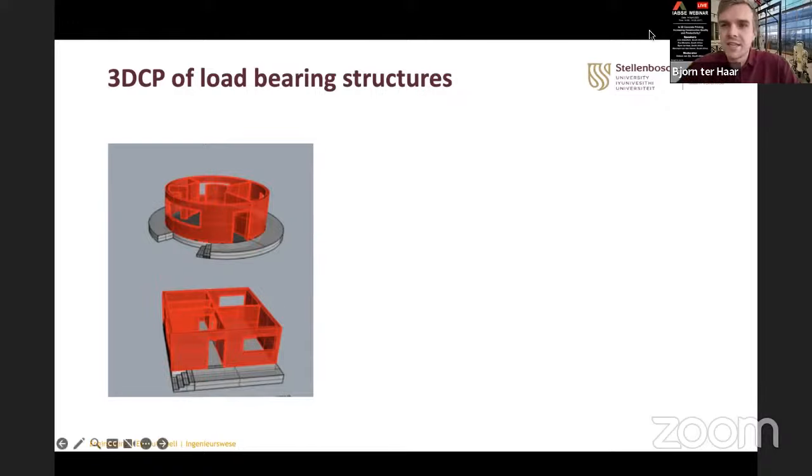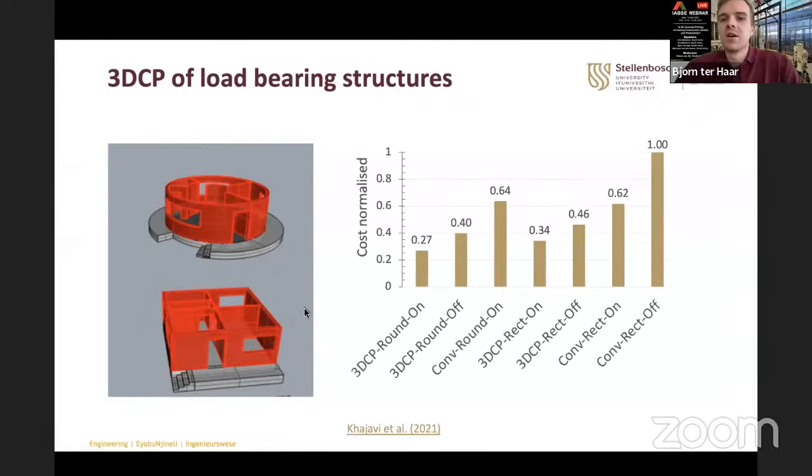And a study that was performed in 2021 found that for a single story 40 square meter house, 3D concrete printing performed better in cost and schedule performance for the project. This was a theoretical study that looked at the whole construction process. The study compared both on-site and off-site 3D concrete printing, and both on-site and off-site conventional concrete construction, for a round and a rectangular house. And as you can see, the on-site 3D concrete printing performed the best, followed by the off-site 3D concrete printing.